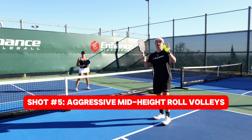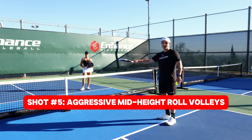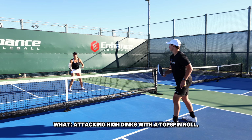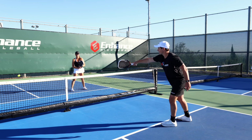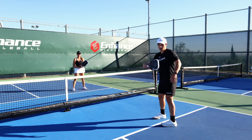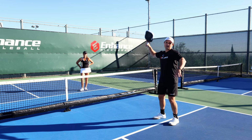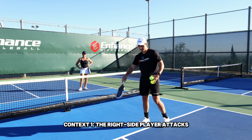The next thing you're gonna see a lot more of in 2026 is players being aggressive with their mid-height roll volleys. So roll volleys look like this. If your opponent ever pops the ball up, we have our rolls, we have our flicks, which are more wristy versions of rolls, and they're essentially how we take advantage of balls that are higher, but we can't use a smash on.